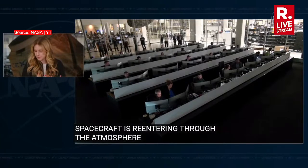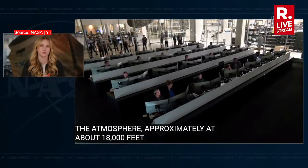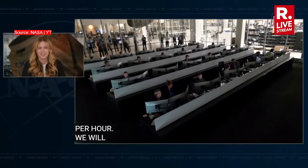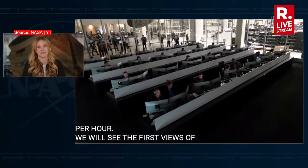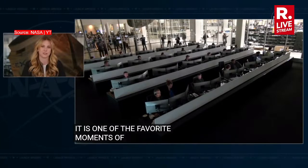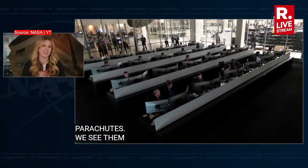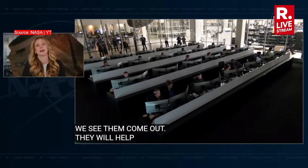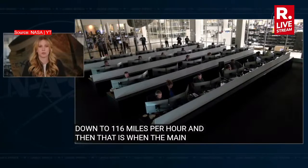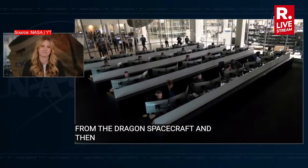Approximately at about 18,000 feet, when the capsule is traveling at 350 miles per hour, we will see our first views of parachutes for the day. It's one of my favorite moments of return sequences, when we get to see the drogue parachutes. We'll see the drogues come out. Those drogues will help slow the vehicle down to about 119 miles per hour. And then that is when the main parachutes will come out from the Dragon spacecraft and then ultimately end in splashdown.